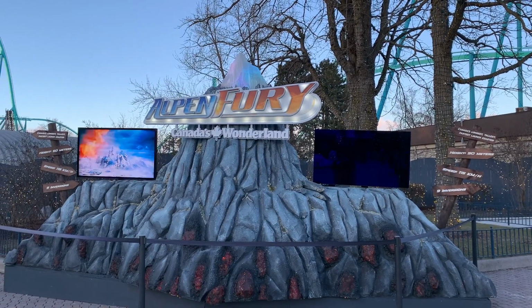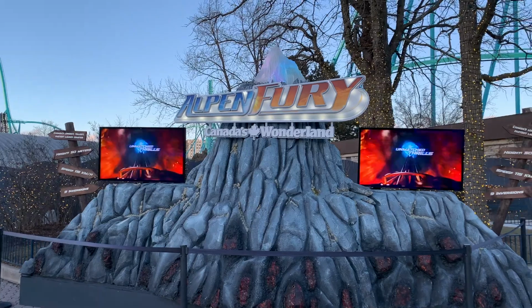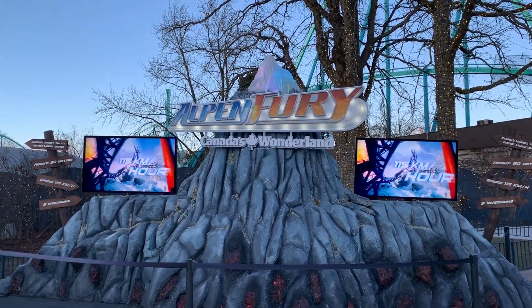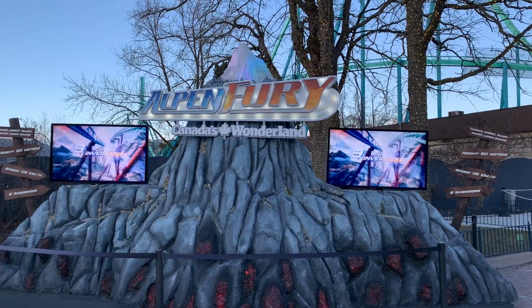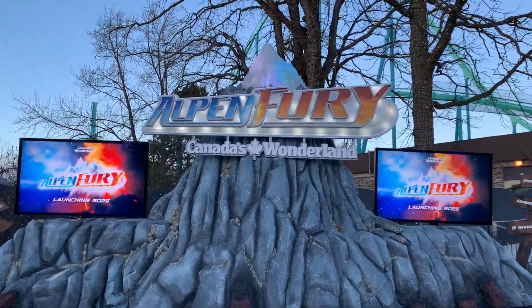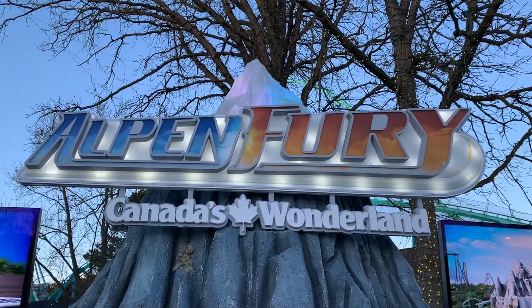So this is actually my first Wonderland visit of 2025, and this is the newest attraction that's gonna be coming to the park next season. The park's newest roller coaster, AlpenFury, which I am very excited about.